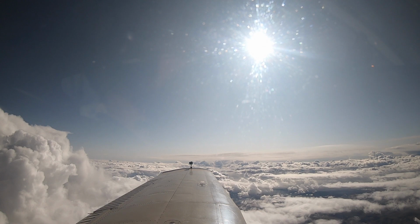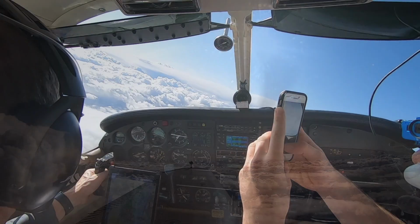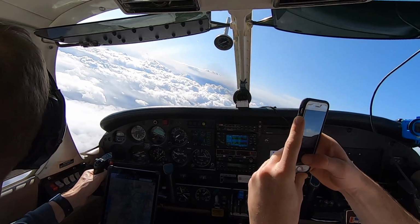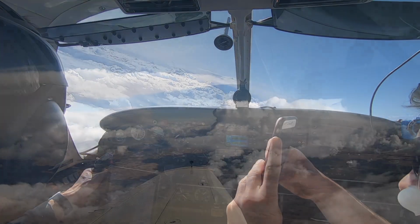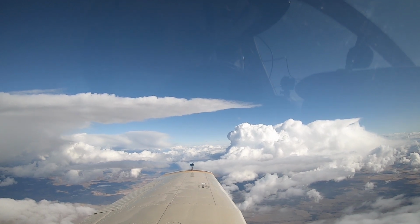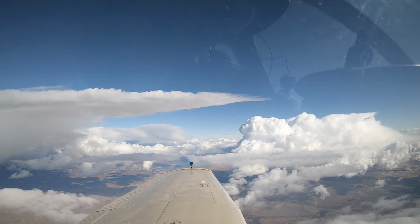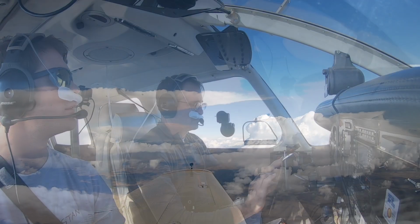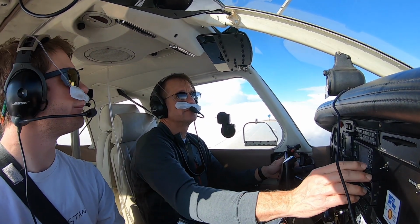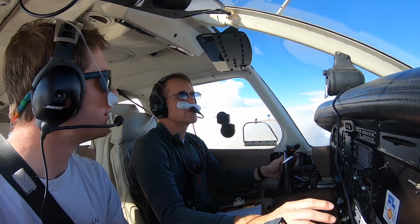Engine management in this thing is really complicated. I need some coffee. Okay, we can get it when we get there. Yeah. Coffee sounds excellent right now.